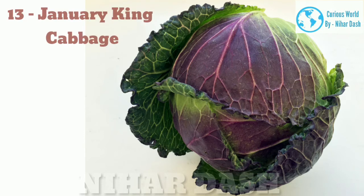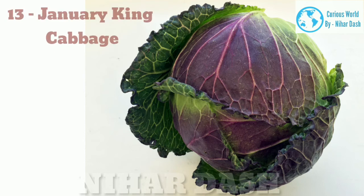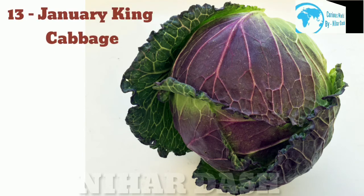To eat this delicious type of cabbage, prepare it similar to a Savoy cabbage. In fact, you can use this in place of Savoy cabbage to add some color to a dish. Another cooking tip for the January King cabbage is to roast sliced or shredded cabbage leaves with some butter.